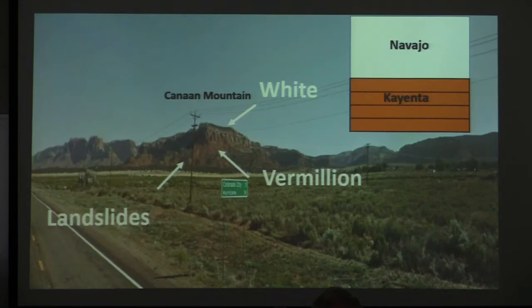The top of Canaan Mountain is the historical location of a large LDS co-op cattle ranch. The mountain was named by a member of Powell's survey, and refers to low mountain in Hebrew. The White Cliffs or Navajo sandstone don't have horizontal layering. The underlying Vermilion Cliffs or Kayenta Formation do.